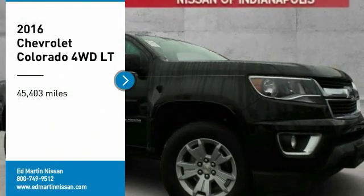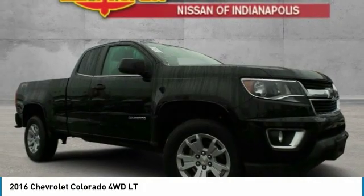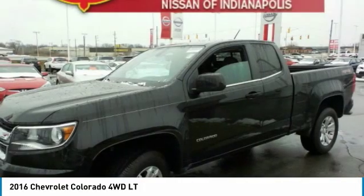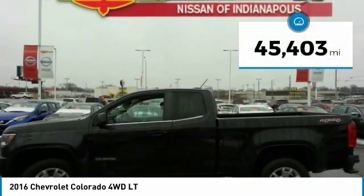We are pleased to show you the 2016 Colorado. Great hauling capability, powerful, rugged, and a great Chevy price. Colorado is it. This vehicle has less than 50,000 miles.